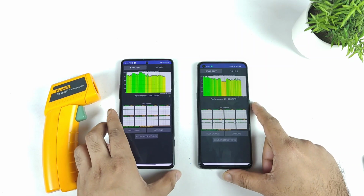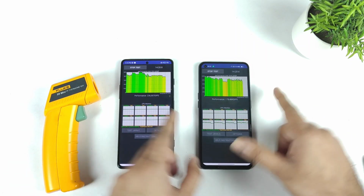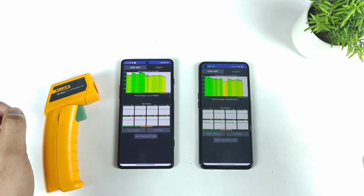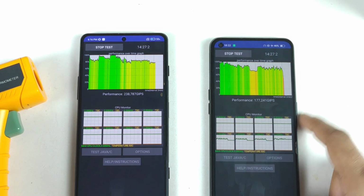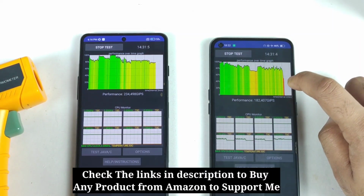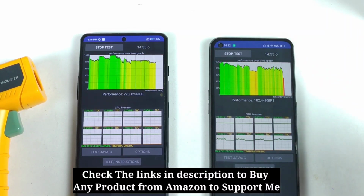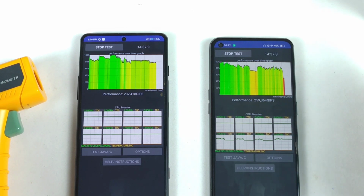So right now, as you can see, friends, we are finally reaching about 15 minutes of the CPU throttling test. You can clearly see what's going on. Look at the graph at this moment, and the performance scores as well. On the Realme X1 Max device, you can see, friends, right now in front of the camera, it's decreasing, with the red color indication, as you can clearly see. Wow, on the Realme X1 Max device, it dropped completely into red.